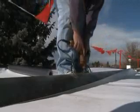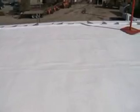What truly separates IB Roof Systems from the competition is indeed the warranties. In the commercial sector, we have 25-year factory no-dollar limit warranties available to the consumer. In the residential side of the market, we actually have a lifetime warranty.